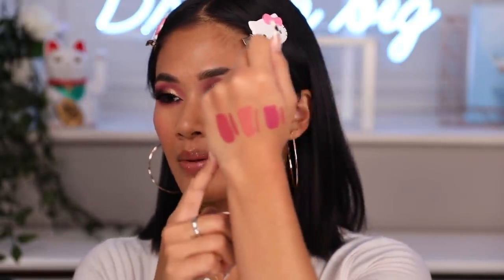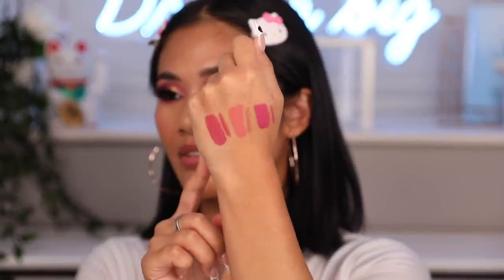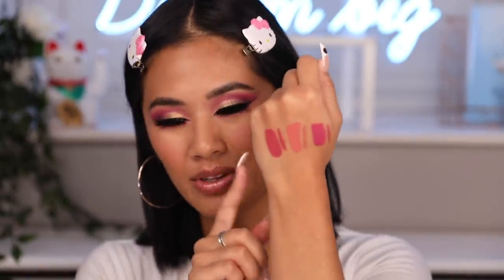This isn't as glossy as the other lip glosses. When you press your lips together, you can definitely feel the glitter as well. So just in case you guys don't like that feeling, this is how it feels. I personally don't mind it. Also, this is how all of the liquid lipsticks and lip liners look when they dry down as well. Really pretty. I am so happy with these.